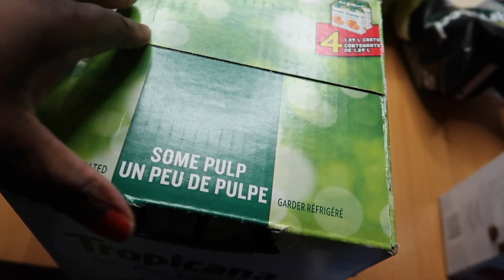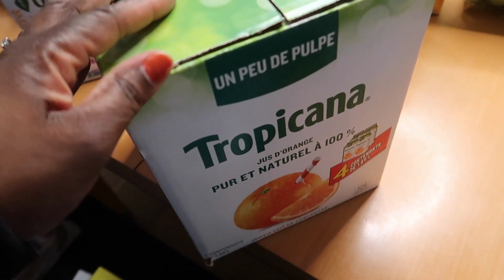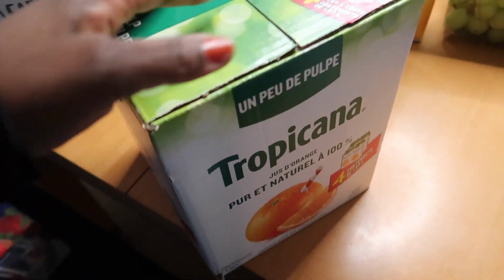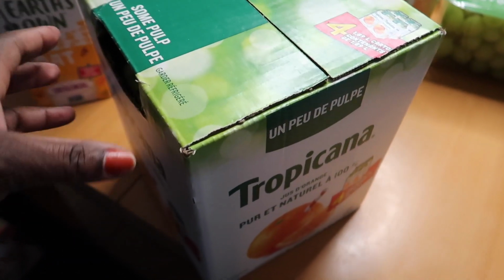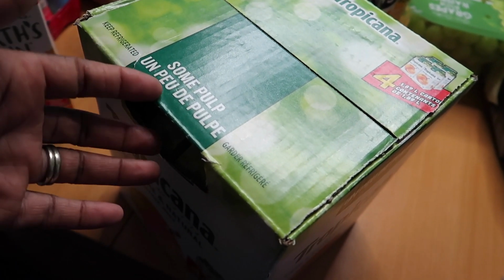So we also got a case of orange juice. If you guys watched the last video, I was showing you that we bought an individual bottle, but I was also explaining that a lot of times we buy them in the box. And this one is from Costco. We get 4 in here, and they all have to make their way in the fridge.